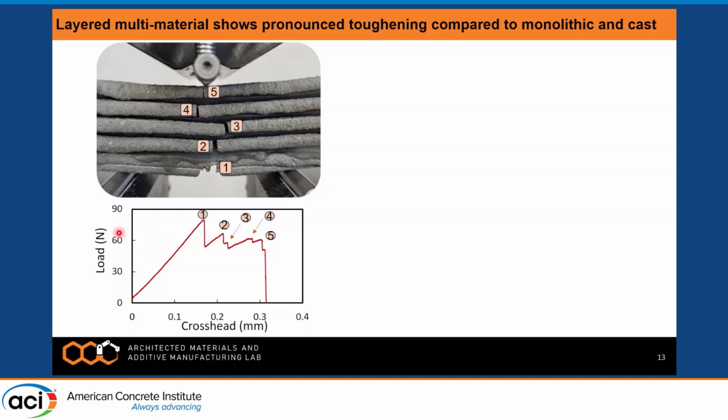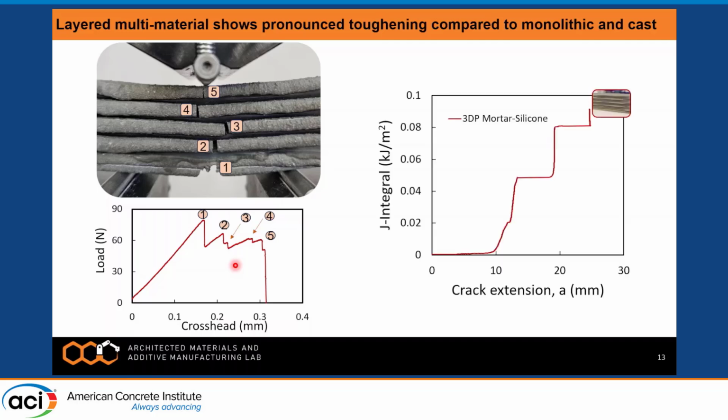And then this translates into the load-crosshead curve that you see down here, where again, for each of these events, you have a certain peak, eventually leading to a high energy dissipation, which can be calculated as the area under the curve. If we calculate the J integral using the equations from the previous slide, this is sort of the R curve that we get, again, for these types of materials.